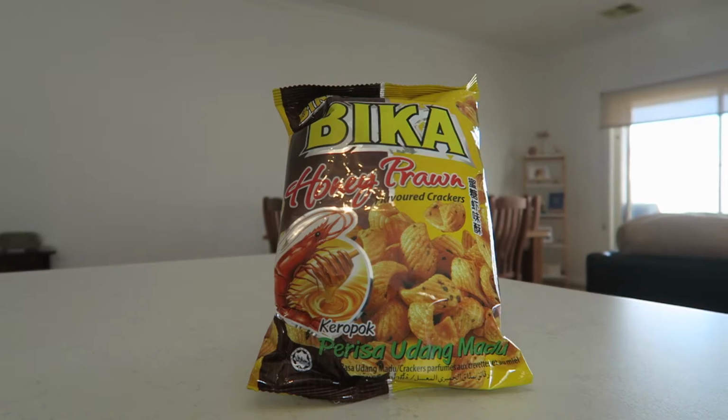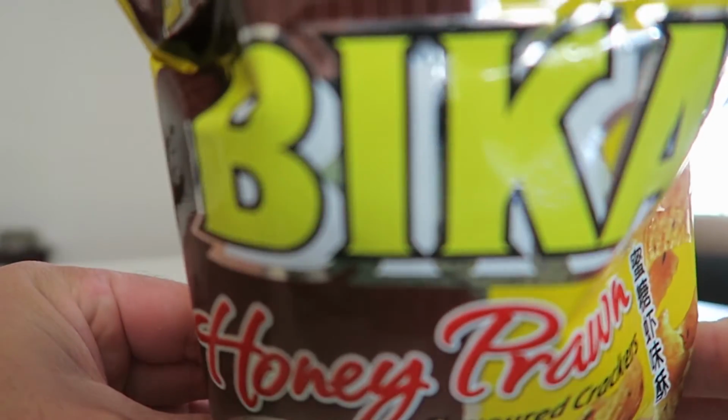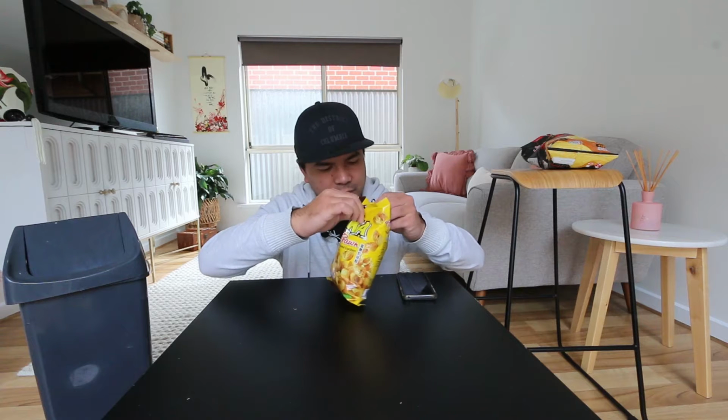Next, let's try the Bika honey prawn flavored crackers. It looks a little bit different. It looks a bit smaller compared to the prawn crackers. I chose this because I love seafood, you know. I believe this is a product of Malaysia. Let's open this. These are hard to open. Oh, you Malaysians know how to seal up your food.